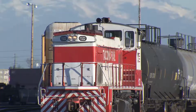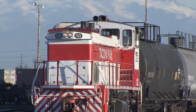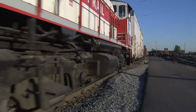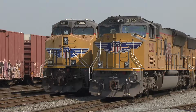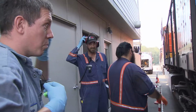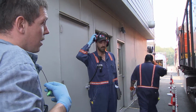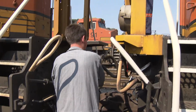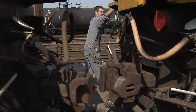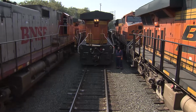At the Tacoma Rail switching yard on Tacoma's Tide Flats, the bright red and white locomotives of the municipally owned freight railroad seem far outnumbered by the yellow and orange of 2 Class 1 national railroads. We'll switch it over to track 1. Tacoma Rail's locomotive mechanics tend to an astonishing 400 of these Union Pacific and BNSF railway locomotives each month.